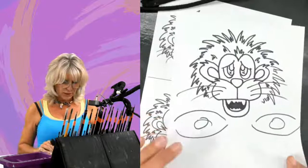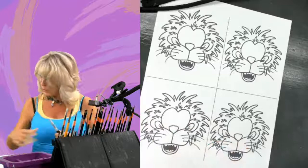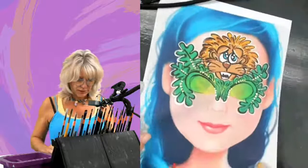Done quickly. Remember keeping it balanced, okay? And I did this with a marker, so it's pretty unforgiving. So what I would do with that, if I was going to be painting it, is I would do something like that. So the lion fits in that section.